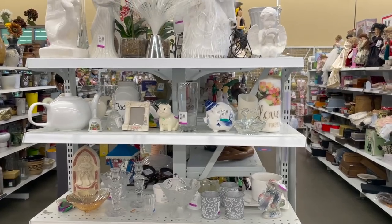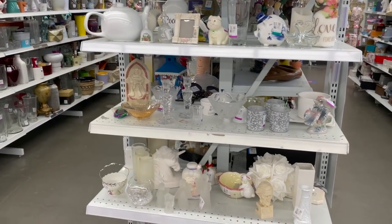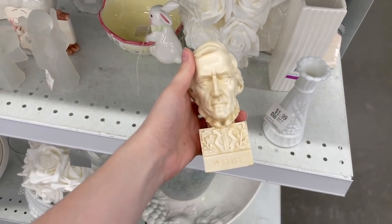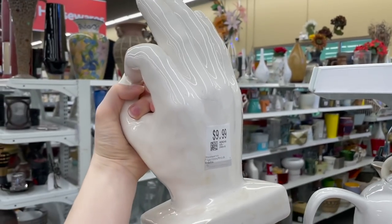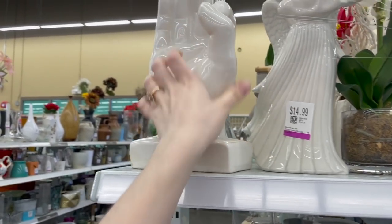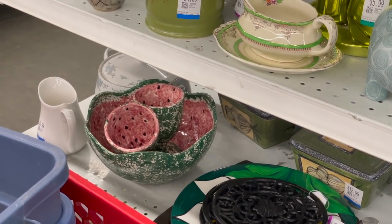Okay, I by accident found a really cute pot. So I need a cart. These end caps are the most dangerous part because this is where they put all the nicer stuff I find. Like, look at this. That's kind of cool, except it's $20. Why is it $20? I kind of want this hand on a shelf in my bathroom. Watermelon bowl and watermelon cups.